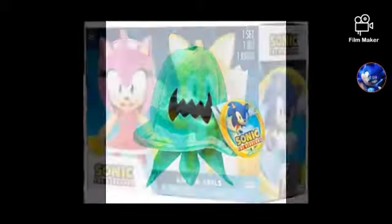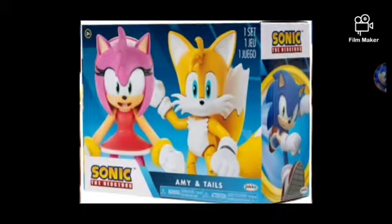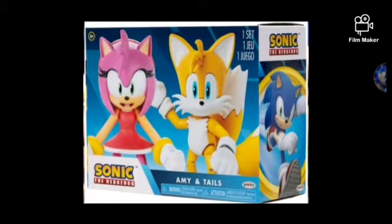And this one is even more exciting than some of this other stuff, at least for me. And that would be this 2-pack of Amy and Tails. This is another 4-inch 2-pack. And I know a lot of other people will just roll their eyes at it because they probably already have both these figures separately. But for someone like me, who has been so centered and focused on all the Sonic Movie 2 stuff recently, I haven't really had the time to try and collect the mainline 4-inch stuff. But this is really nice. This makes it a lot easier to get those characters.